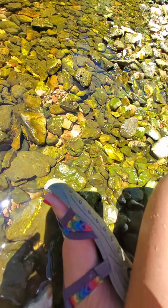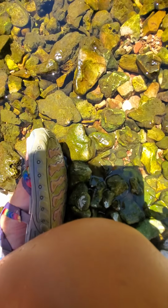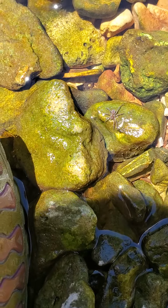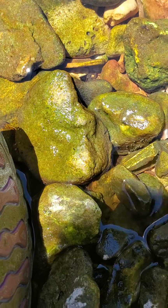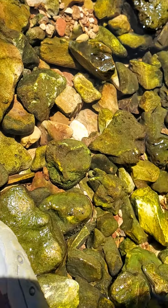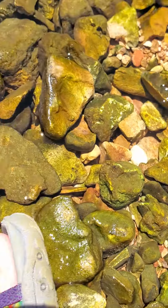And there's a water spider. Mom, there's the orange moth over here. I didn't even know orange moth was a thing. There's a water spider. He can run on top of the water. Oh. There he goes. He runs on top of the water. He's gone. More baby crawdads. There's a bunch of them.